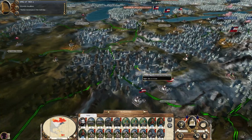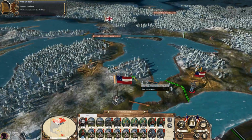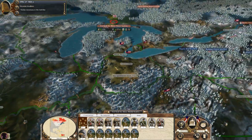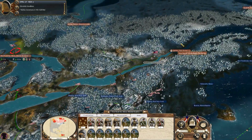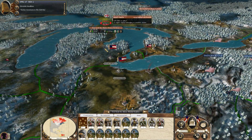We just got so much money being built up. It's just I have nothing to do with it all. Let's see. They're all the way up there. Maybe if I had one more force just sitting across from this, I'd feel better. But this guy's going to hit here. Hopefully that'll be enough to convince them not to attack. We'll keep an eye on that.